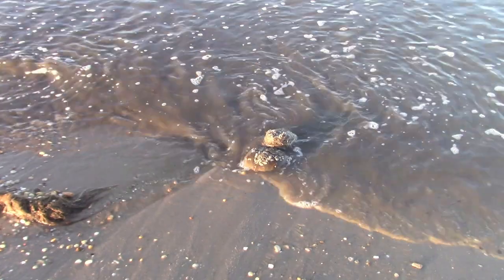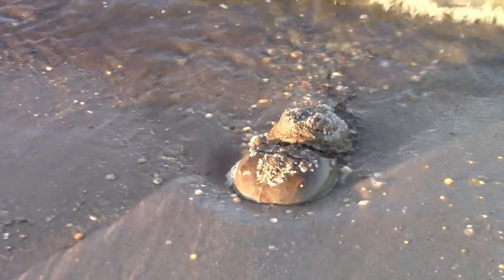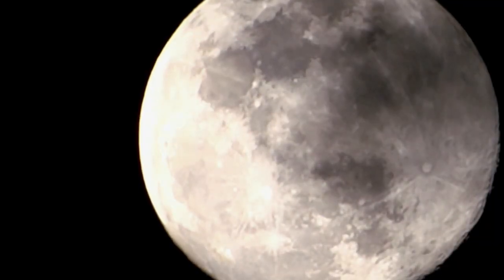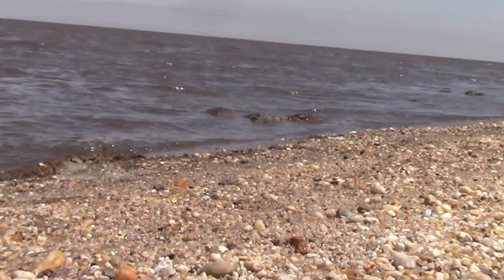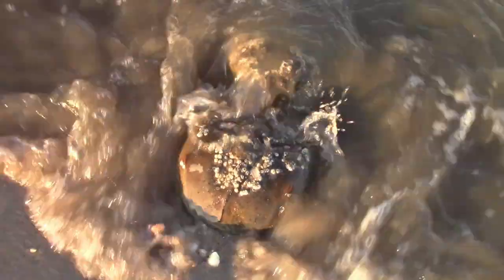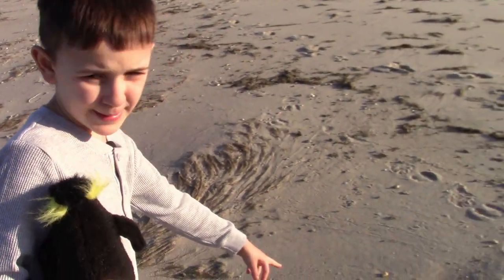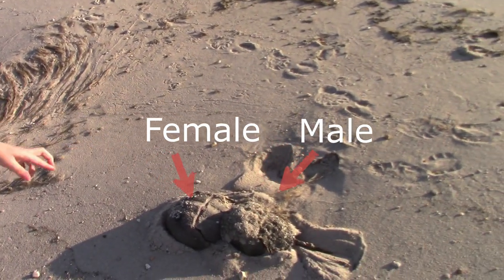During breeding season, they work their way towards the shore and use the strongest tides of the season, during a full or new moon, to help themselves get onto the beach. As they come ashore, a male finds a female and attaches himself to her back, though it isn't uncommon for a number of males to follow the same female. This one's the female, that one's the male.